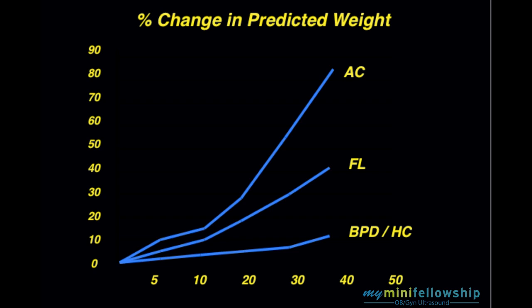If we look at the percent change in predicted weight compared to the percent error in a given measurement, we see that at 10% error in measurement, there's maybe a 2% change in the weight prediction. At a 10% error in the femur length, there's probably an 8% error in weight prediction, and a 10% error in abdominal circumference results in about a 15% error in weight prediction. And these only get significantly greater with the increasing error.